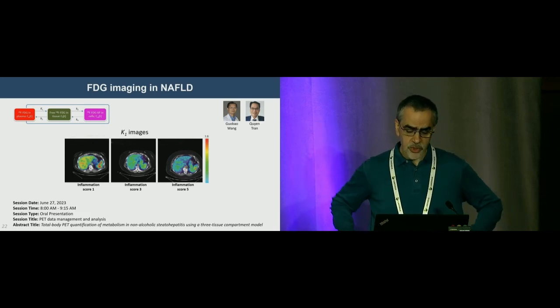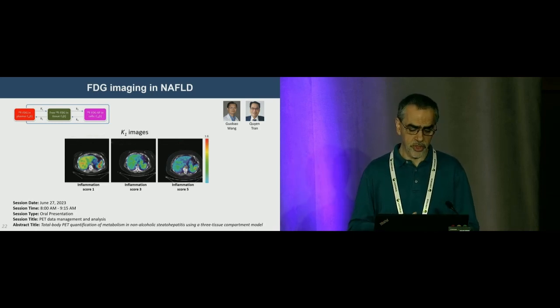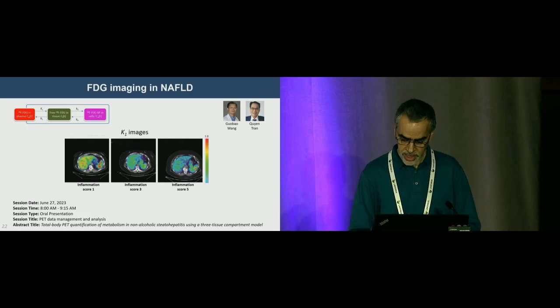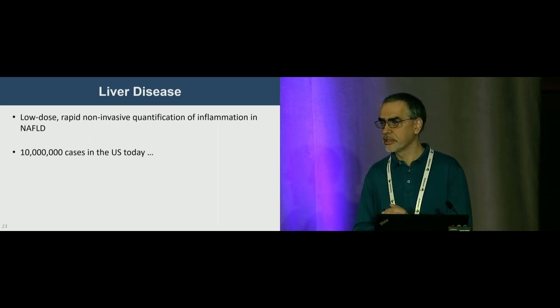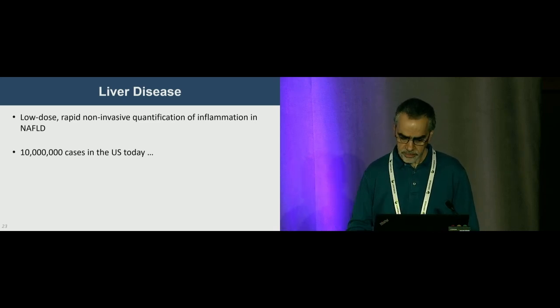And that allows us, by using parametric imaging, which again is significantly enabled with total body PET, to then potentially do a non-invasive way to characterize fatty liver disease. And like I say, that's a big deal. We've got 10 million people in the US with this disease right now, and that is an unmet need of how to diagnose those patients.